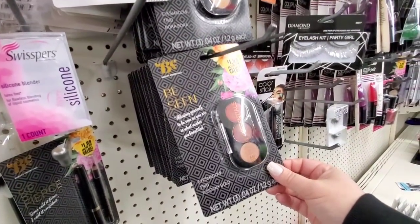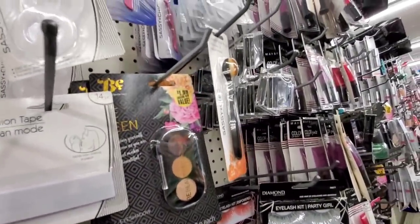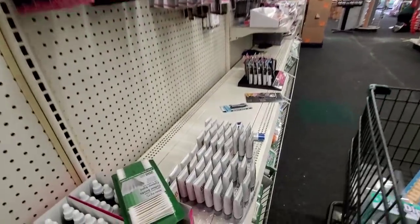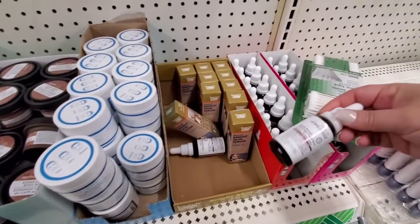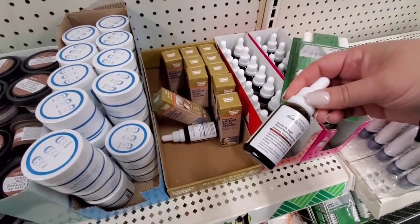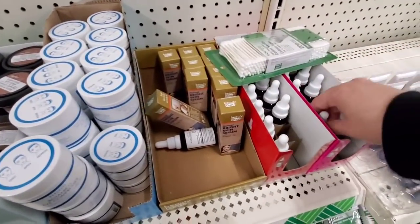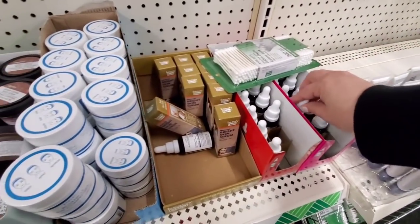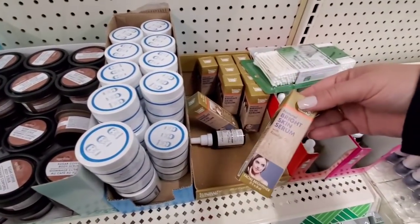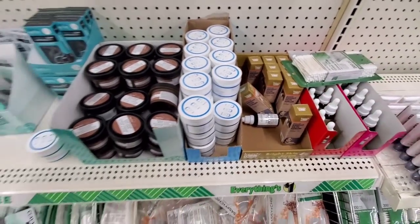$1.99. You guys that have a dollar or 99 cent store, I don't know what it's called. What's it called? 99 cent store are lucky. We don't have one. No, not in my whole state. Oh, I like these. I did purchase these in the past. I want the vitamin C one again. Have you guys used these? They're really good. I don't use them up quick enough. That's the only thing. And no, I don't need that.